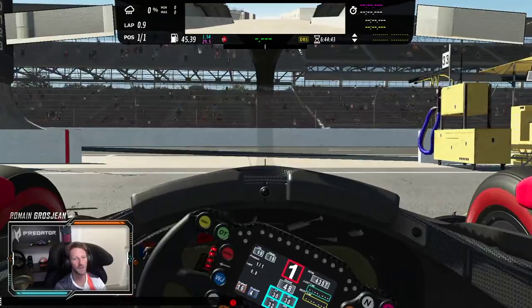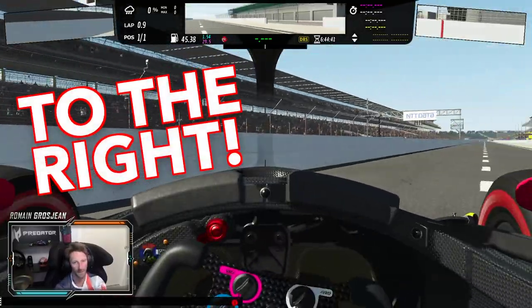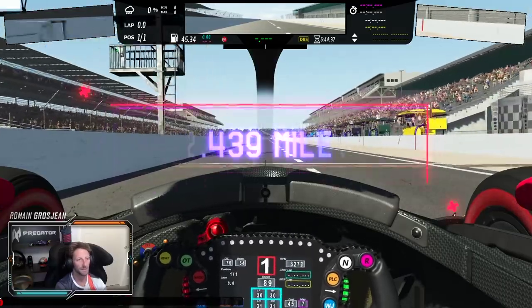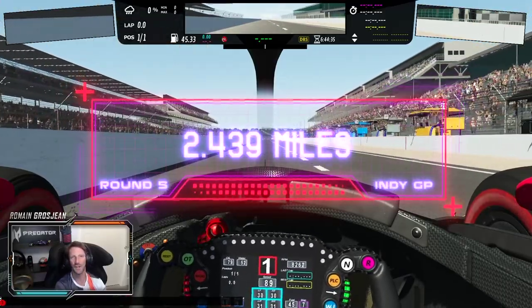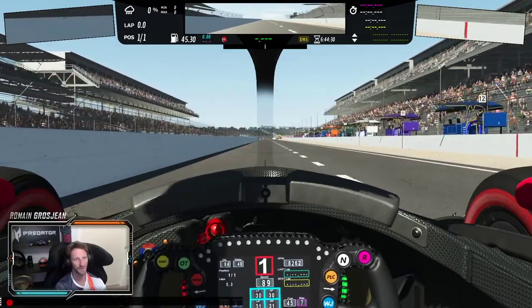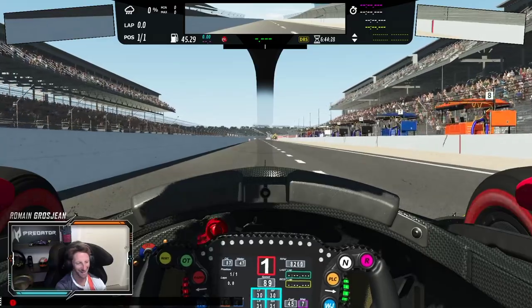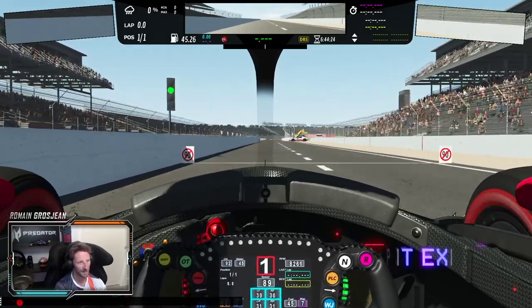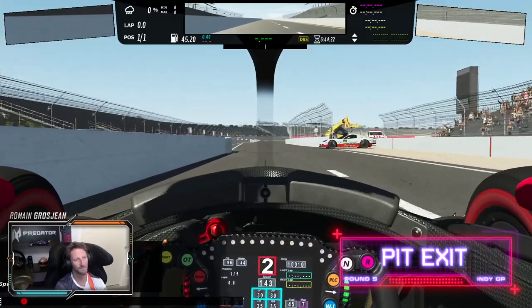All right, this time we're going to the right. It's not like the Indy 500 where you go the other way. So it's a very long straight pit lane. Takes forever in the race. When you're there, you just wanna go. You don't wanna lose too much time. Green light, pit exit, on we go.